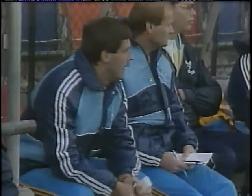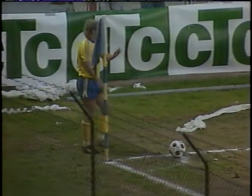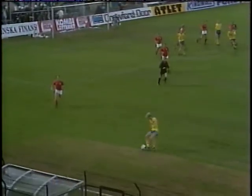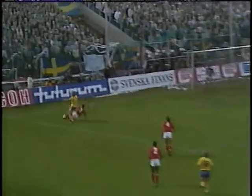Hussein again going into the six-yard box. Nielsen and Ekstrom almost on the line. Viv Anderson, front defender for England. Here's Palmer. And there goes Stromberg. And a corner again.